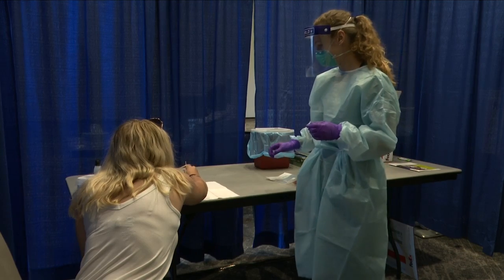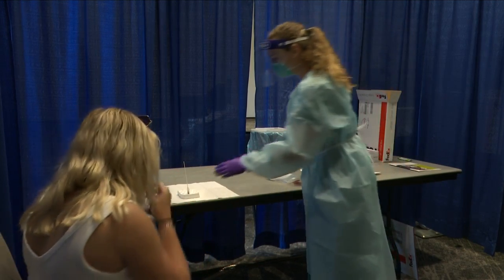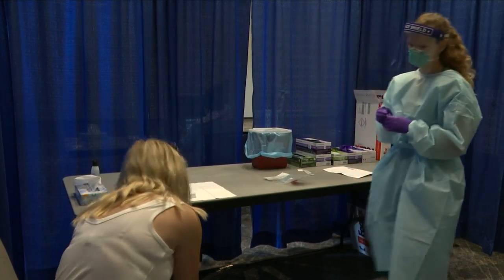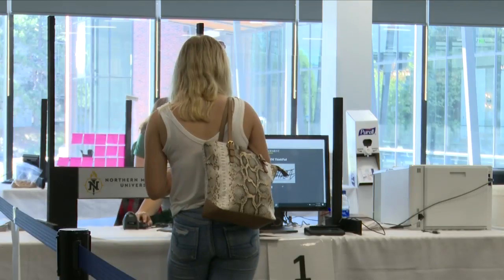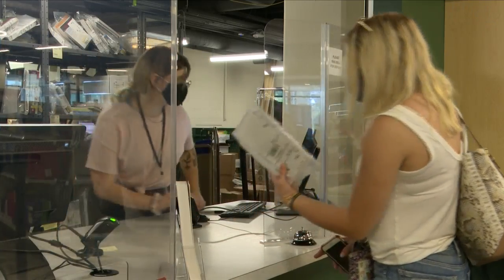I didn't know that I was going to have to do the COVID test by myself, so that was a little unsettling, but it was fine. I promise it was fine. Then she got her parking permit, checked in with the dorm she is living in, got her laptop and items from the bookstore, and was on her way.